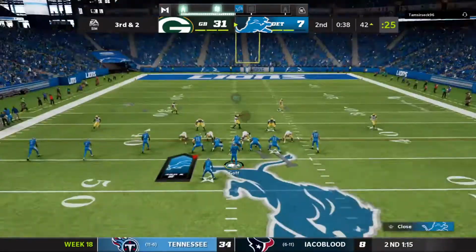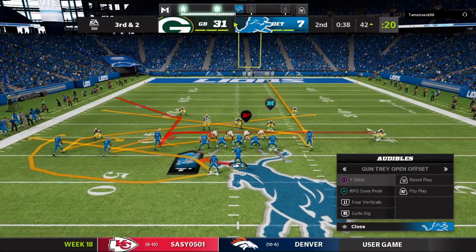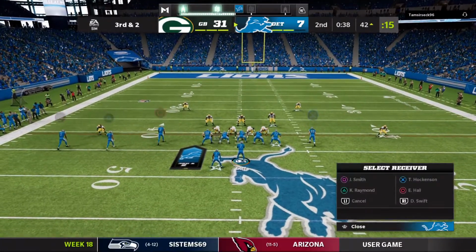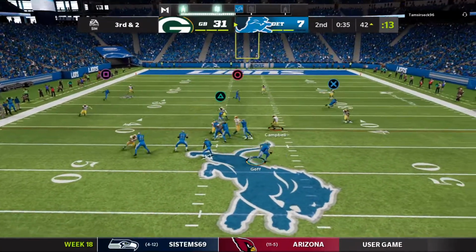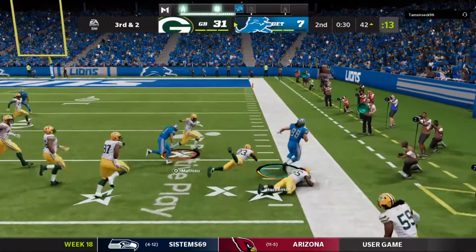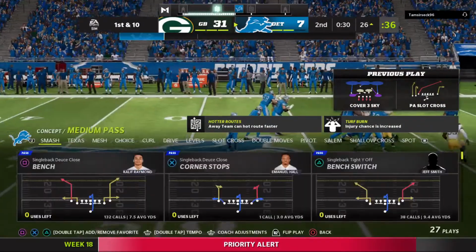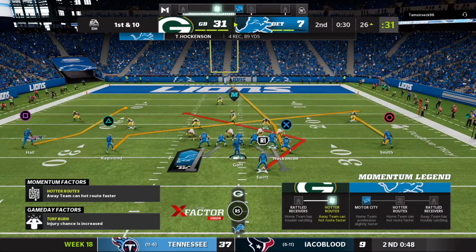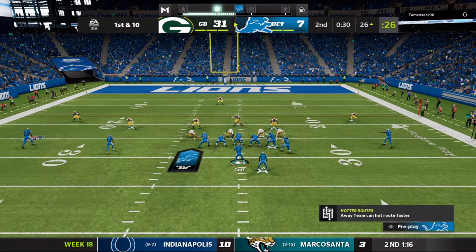After the incompletion, here now, 3rd and 2. They'll fake the give. Now Goff, he'll buy some time right. He's got his man, T.J. Hawkinson. And he is out of bounds, but not before he's inside the 30. 50 catches for him now on the year, and he's got a first down. That's good for a Lions first down. First and 10 at the 26-yard line.